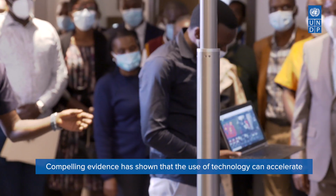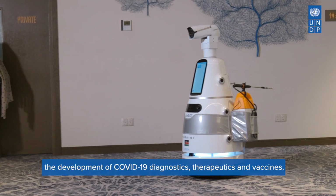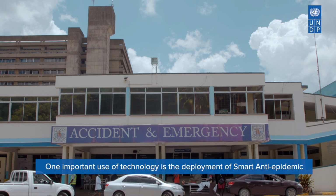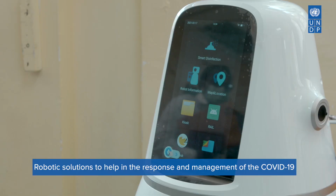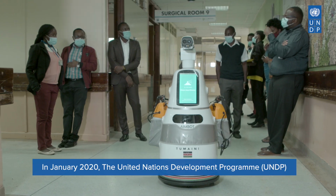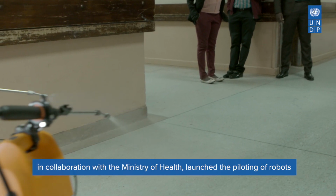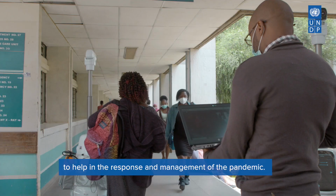Compelling evidence has shown that the use of technology can accelerate the development of COVID-19 diagnostics, therapeutics, and vaccines. One important use of technology is the deployment of smart anti-epidemic robotic solutions to help in the response and management of the COVID-19 pandemic in Kenya. In January 2020, the United Nations Development Programme UNDP, in collaboration with the Ministry of Health, launched the piloting of robots to help in the response and management of the pandemic.